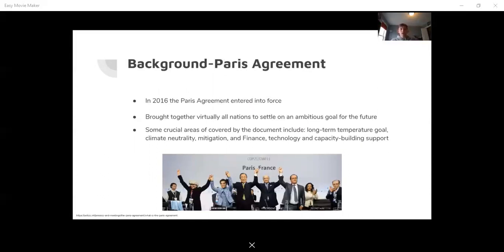So again, just some background on the Paris Agreement, which is that 1.5 degrees I mentioned. In 2016, the Paris Agreement entered into force. So parties at the UNFCCC reached a landmark agreement to combat climate change and to intensify investments needed for a low-carbon future. So this brought together virtually all nations to settle on an ambitious goal for the future. The agreement made the goal to keep global warming temperatures to well under a 2 degrees Celsius increase and possibly even further to a 1.5 degrees Celsius increase. So basically what this means is by the end of the century, for global temperatures to rise less than 1.5 to 2 degrees Celsius.